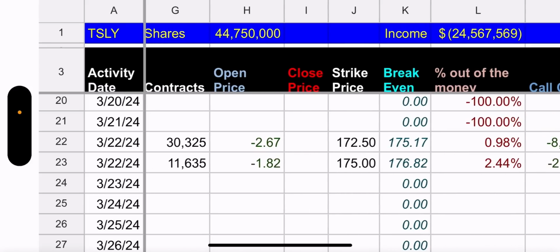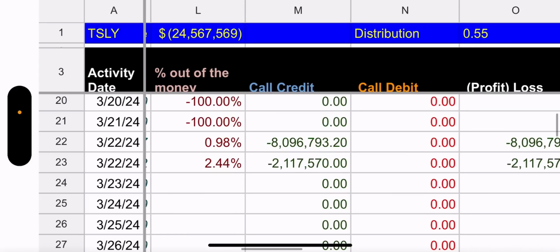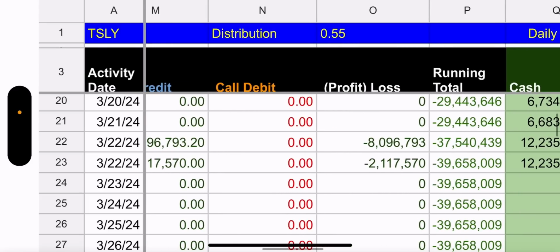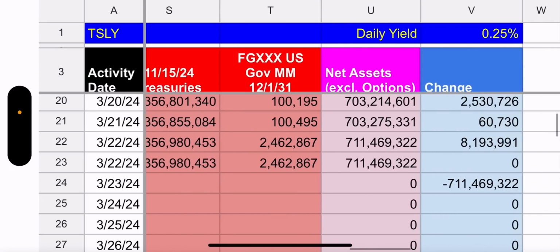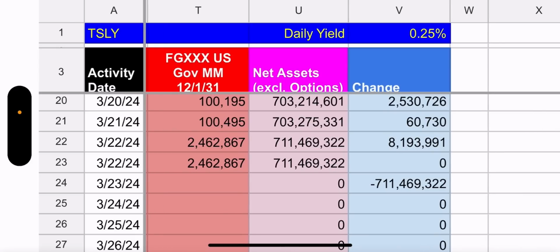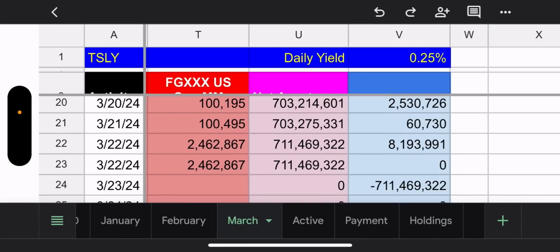I feel like that number never changes. Income from the weekly calls: 24.5 million, and this number matters because this number is key for us getting paid. Distribution from that: 55 cents. Daily income: 4 cents a day. Daily yield: 0.25%. That's our sweet spot. We want 0.25% per day.